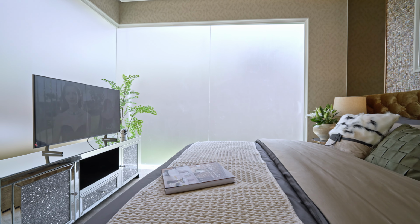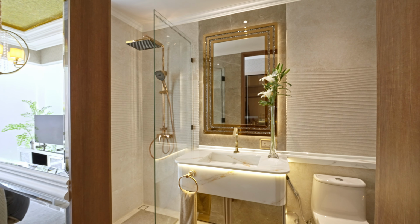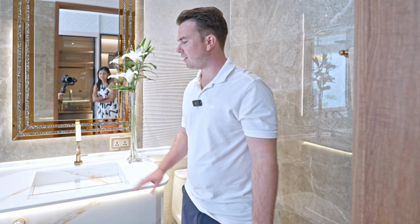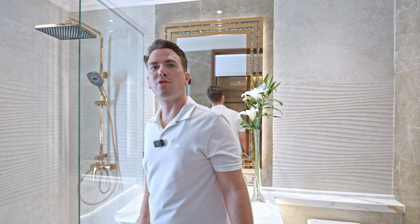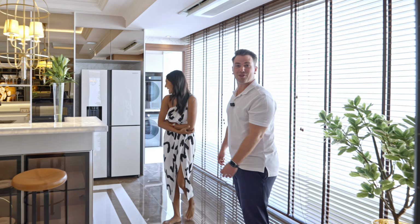Bed, mattress, TV cabinet, TVs, and wardrobe here. Even here, the bathroom has a similar design. I like that they have these rounded edges and this kind of finishing. And then we also have again the rose gold rain shower. So are you ready to see the maid room? Okay, let's have a look at the maid room.